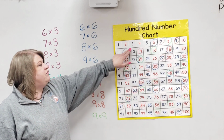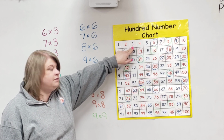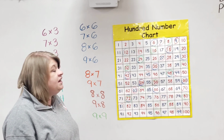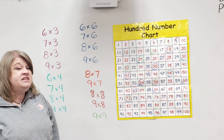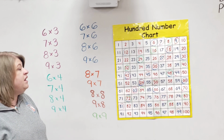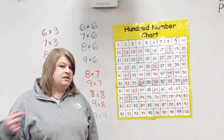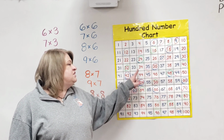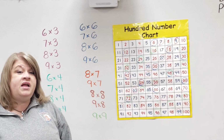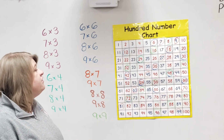We're going to count by threes. Do you remember our threes song? You guys ready? Sing it with me. 3, 6, 9, 12, 15, 18, 21, 24, 27, 30, 33, 36. We count by threes. Can we go backwards? 36, 33, 30, 27, 24, 21, 18, 15, 12, 9, 6, 3.